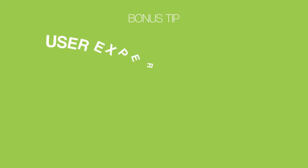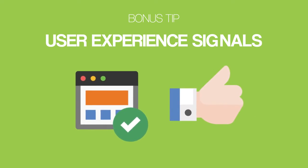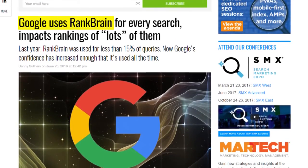Last up, I have a bonus tip for you, which is to optimize your site around user experience signals. In 2015, Google announced that they now use a machine learning algorithm called RankBrain. Even though Google has been quiet about the details of exactly what RankBrain does, Larry Kim from WordStream has discovered how RankBrain probably works. According to his data, RankBrain measures how users interact with your site in Google search and ranks you partially based on these user experience signals.